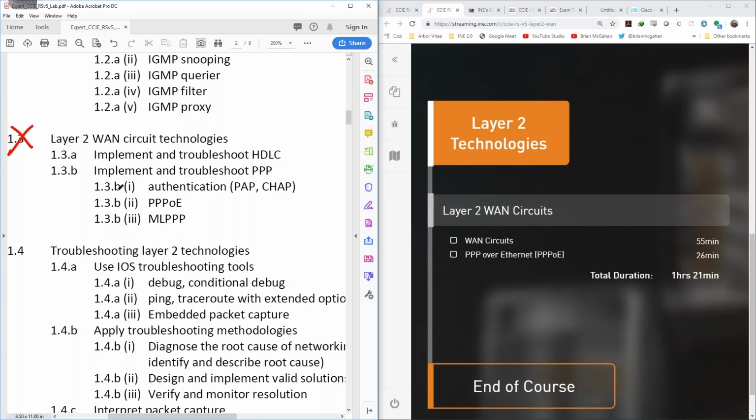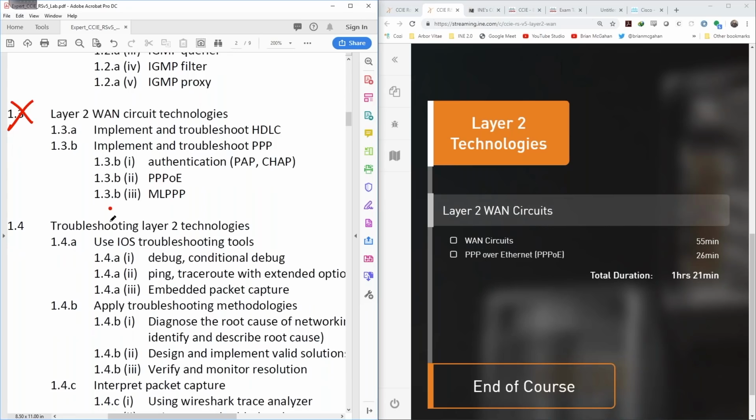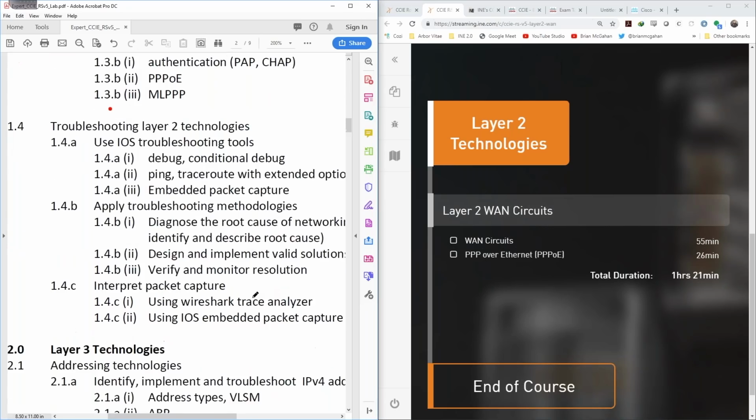Okay, troubleshooting layer 2 technologies. So for any of you guys who have watched any of my videos, you know that troubleshooting is already included in there, and that we spend a ton of time going over the packet capture. So we could just cross this one off. Yeah, we did troubleshooting for layer 2.